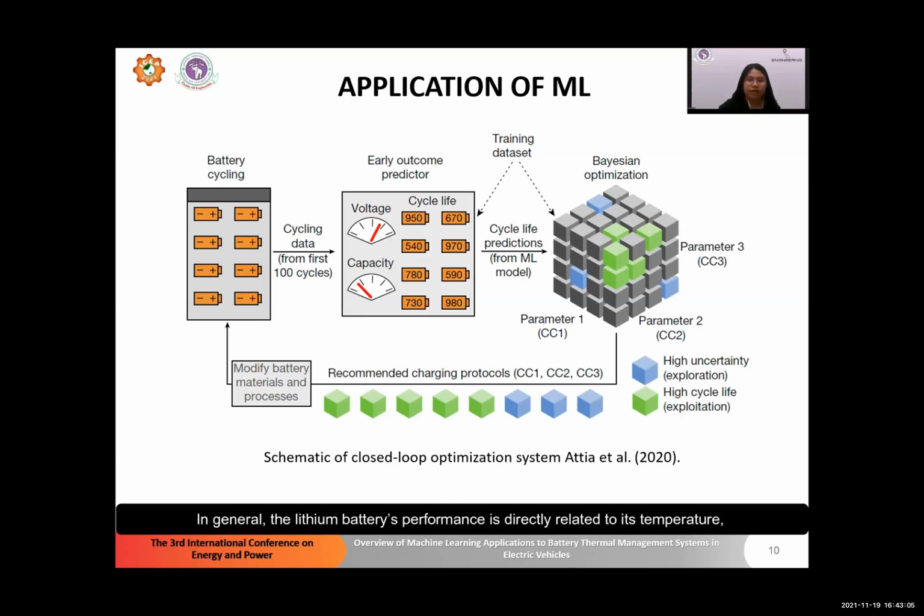In general, lithium battery performance is directly related to its temperature, which is mainly generated during recharge cycles, and it works effectively in a narrow range of temperatures. However, at present, fast charging technology is being developed markedly. It is expected to increase and expand the market of lithium batteries. The technology is based on the optimization of maximum charging speed and safety.